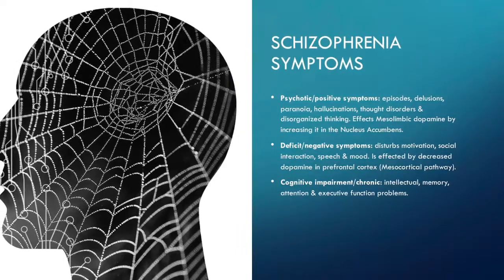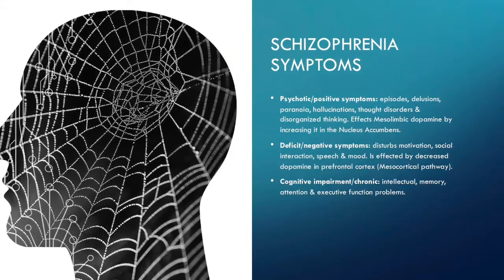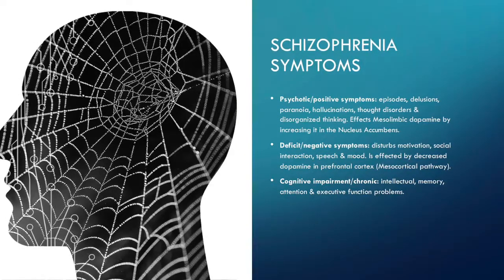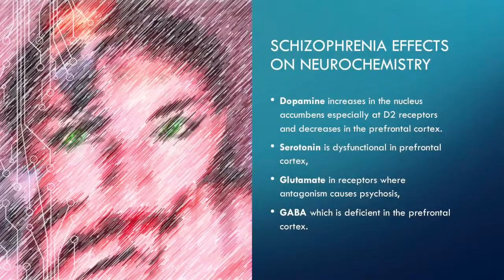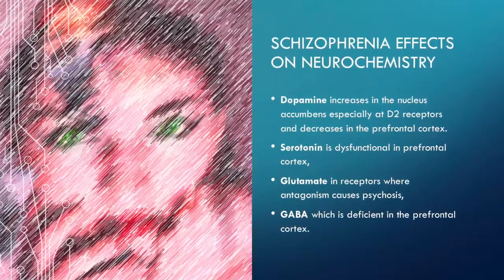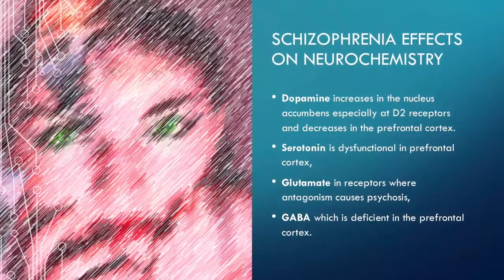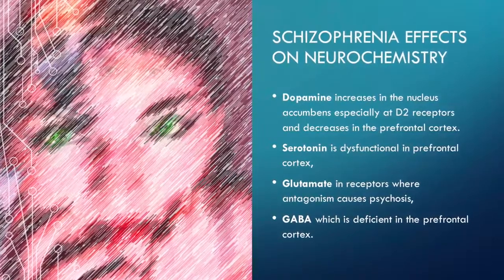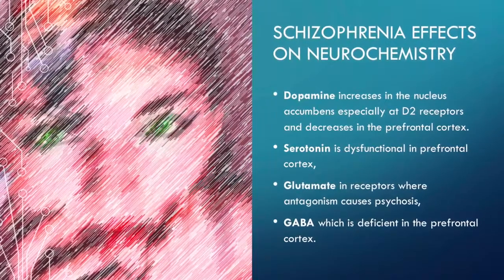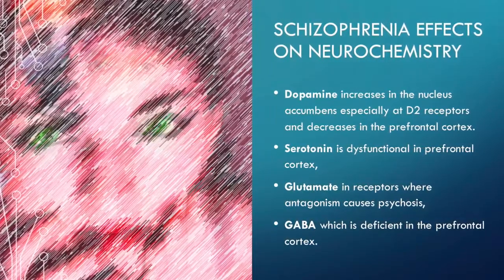Cognitive impairment or chronic impairment also occurs, which affects intellectual ability, memory, attention, and executive function, causing problems. In schizophrenia, 4 neurotransmitters were found to be involved, which includes dopamine that regulates and increases in the nucleus accumbens, especially at D2 receptors, and decreases in the prefrontal cortex. Also, serotonin is dysfunctional in the prefrontal cortex. Glutamate in receptors where antagonism causes psychosis, and GABA is deficient in the prefrontal cortex as well.